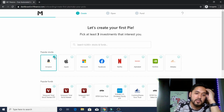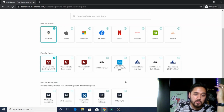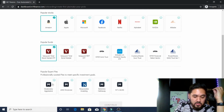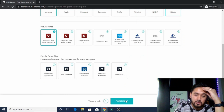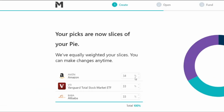So let's choose Amazon because Amazon's pretty legit. VTI, popular. So they pretty much organize it through popular stocks and also by expert pies. Also like Alibaba because they're both e-commerce. So let's say continue. So you'll see the breakdown, and basically it has to equal 100%. So you could customize it. Say you want this one 50, this one 25, and this one 25. So it has to total a composition of 100.